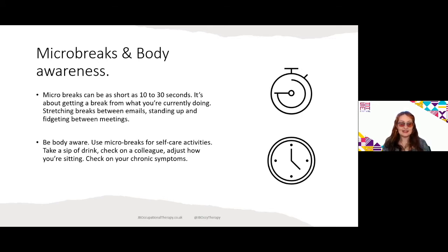10 to 30 seconds does not disrupt your workday significantly. You are not losing out on vast amounts of work time. What you might do though is drastically improve how you feel towards the end of the day. A lot of us have a tendency to accumulate symptoms. So you start feeling pretty good in the morning, but if you add in too many hours of computer work, you've then got a bit of backache or neck ache or a bit of headache, or your shoulders start to feel really stiff. That combination of things that sneak up on you is what we're looking to avoid here.